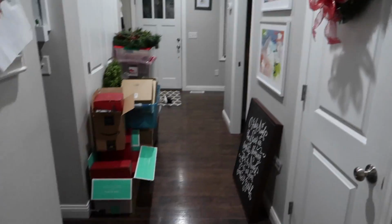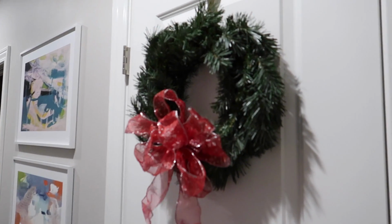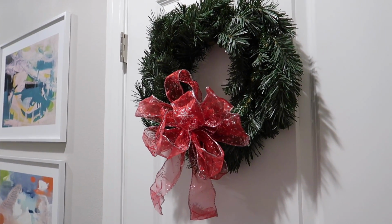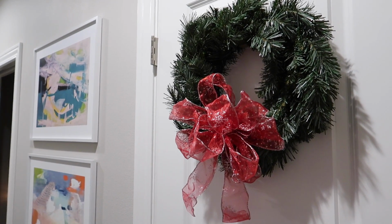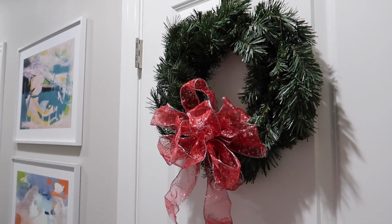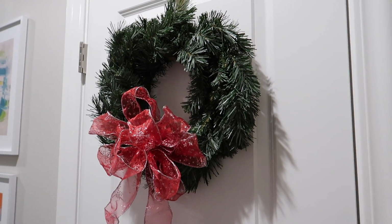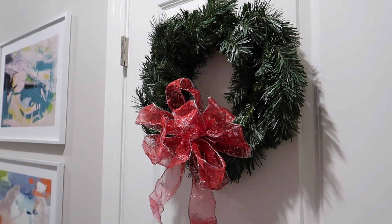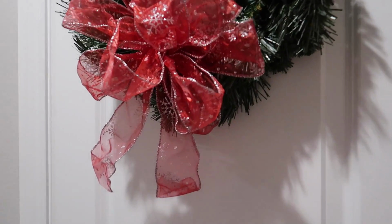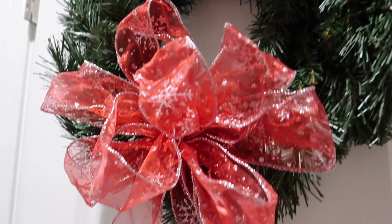Okay, so we still need to take all the boxes downstairs. Actually, I think Adam's gonna do that tomorrow. This wreath, I think I shared this last year, but this is actually the first wreath that I ever bought for the front door of our apartment when Adam and I lived together. And now I just look at it and think how tiny it is, and how proud I was to hang it on our apartment door. So I always get it out every year and put it on my pantry door. And this is actually the same bow that was on it too. I think I got this from Hobby Lobby.